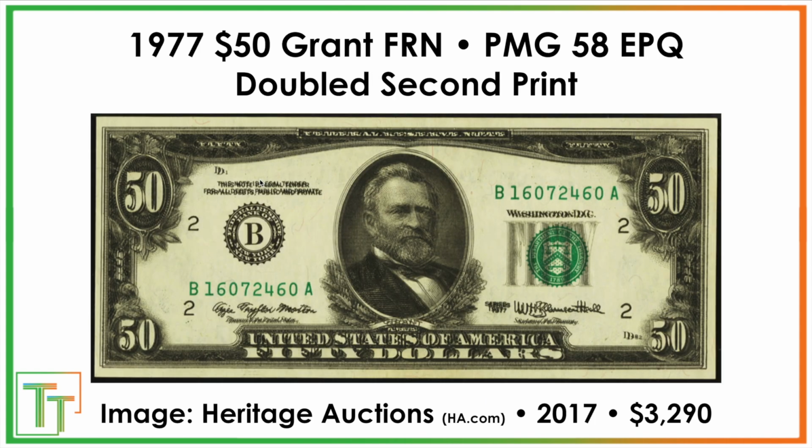Here we see a double second print. So it's not like a double die. This has actually been printed offset slightly. The two times that it was printed, you can see the third print, which is that serial number and the seals, that is completely normal, but the rest of it is fully doubled. All of it is separated, really obvious, sold for $3,290.